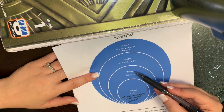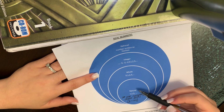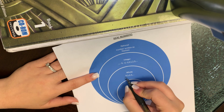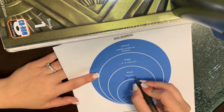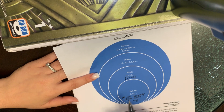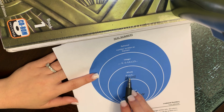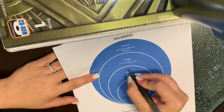Now, whole numbers, I'm going to be honest, are pretty much like natural numbers. The only difference is instead of starting with 1, you're starting with 0. So it's almost the same thing. It's 0 to infinity. And why would this be slightly different? Well, you don't start counting with the number 0. However, a whole number represents how many items or objects you have.